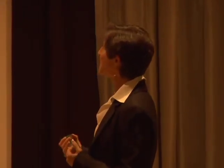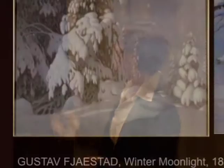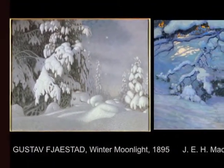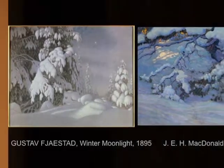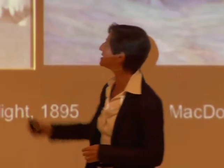The most immediate, enduring impact of the Scandinavian painting exhibition was on the Group of Seven in Canada. I'm showing you here on the right J.E.H. MacDonald's painting Snowbound from 1915, a painting that he himself said was indebted to and derived from works that he had seen in the Scandinavian exhibition of 1912, such as the Swedish artist Gustav Fjaestad's Winter Moonlight scene from 1895.